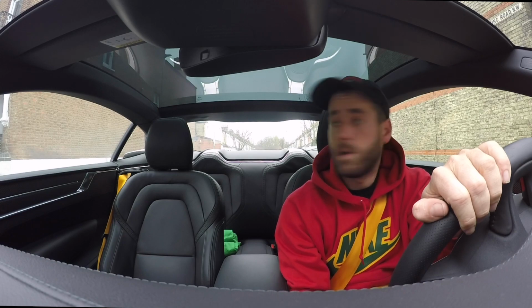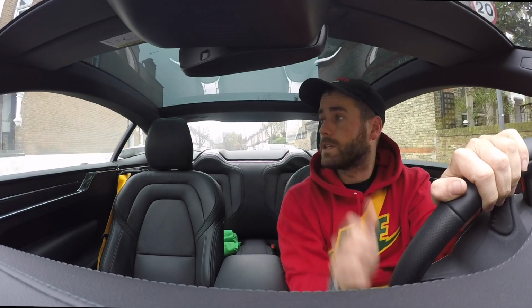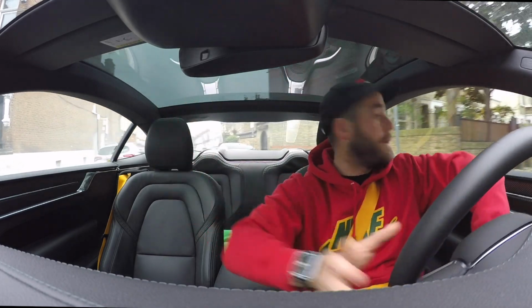Around town then, pulling out of junctions, maneuvering in tight spaces, it's good news. It's good news. It doesn't feel particularly cumbersome. The steering is very light at low speeds. He says, let's try not to crash.